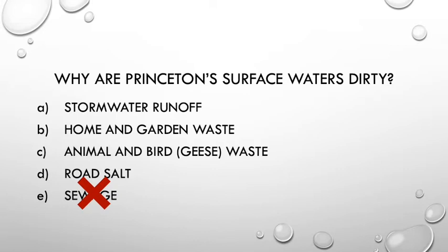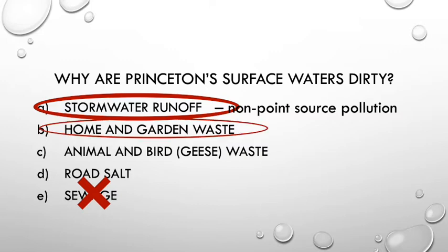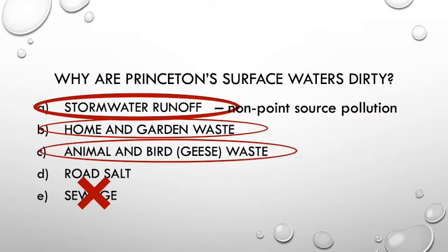According to the Princeton Environmental Resource Inventory, the main source of pollution of Princeton's waterways is stormwater runoff, and it's referred to as non-point source pollution, which means that the sources are diffuse, widespread, and cumulative. In other words, the chemicals we use in the course of everyday home and garden maintenance, the animal and goose poop that in many cases goes straight into the surface water without the benefit of ground filtration, the road salts. All of these become a toxic soup that drains into our waterways with every storm.